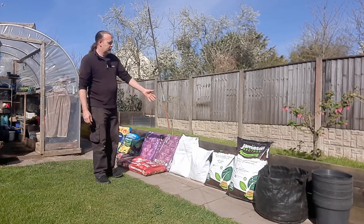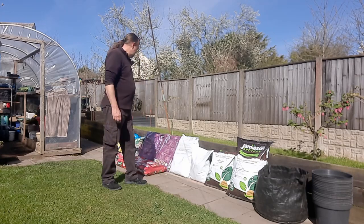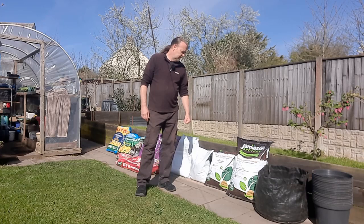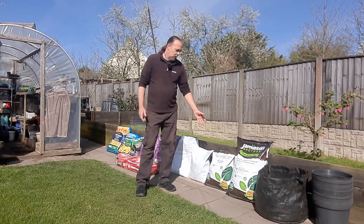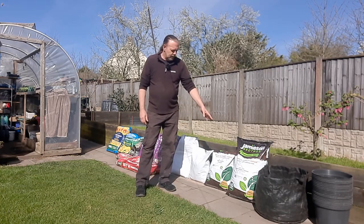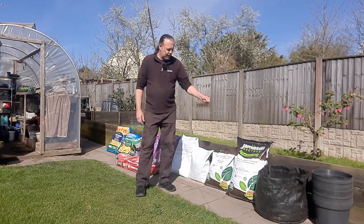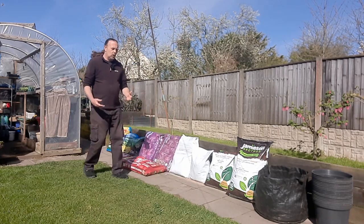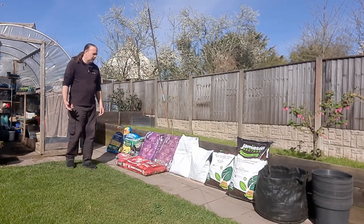And obviously we've got the Scrivens green waste, Scrivens topsoil, and then we've got the Jamieson Brothers multi-purpose compost. This is all a premium quality range. You've got a full range on the website. And then we've got the multi-purpose compost with John Innes added in. John Innes is just a blend of feeds, and it's more loam based, so it does retain water quite well.